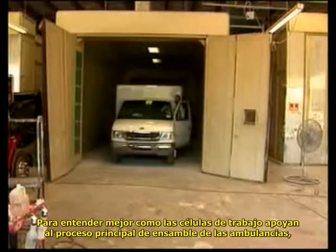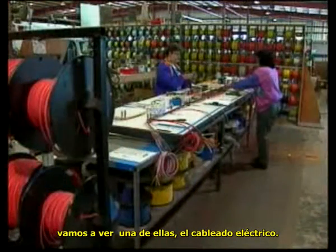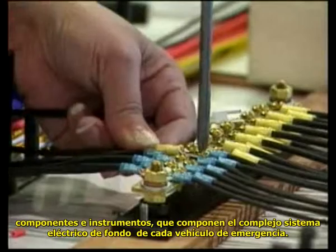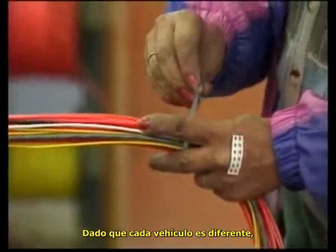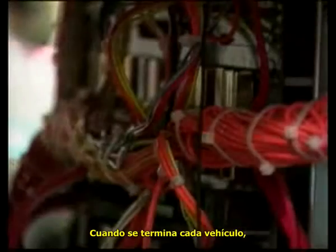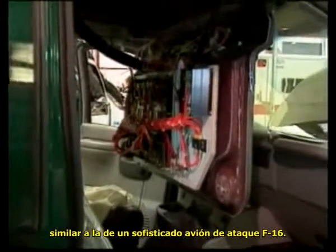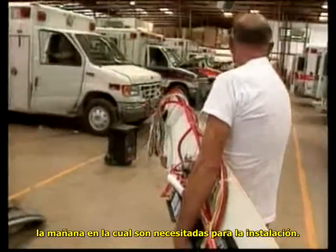To better understand how the work cells support the main assembly of ambulances, let's take a closer look at one, the electrical shop. Here, skilled electricians and technicians assemble the complex set of wiring, components, and instruments that comprise the electrical background of each emergency vehicle. Since each vehicle is different, the wiring specifications will change based on each day's work orders. When finished, each vehicle contains an average of 15 miles of electrical wiring, similar to that in a sophisticated F-16 fighter jet. The finished electrical components are delivered to the main assembly line the morning they are needed for installation.